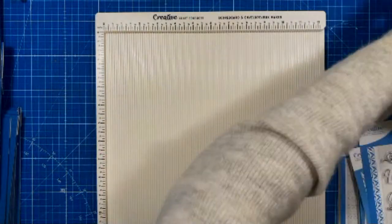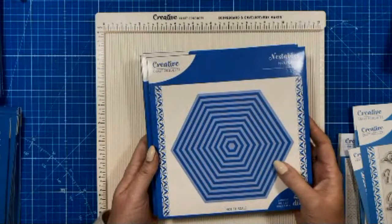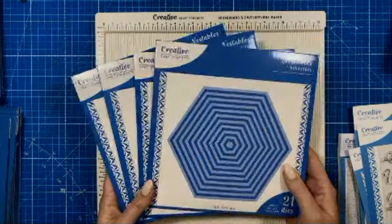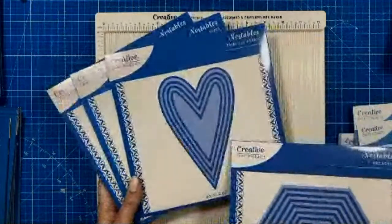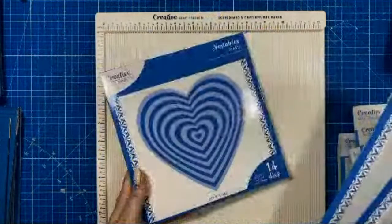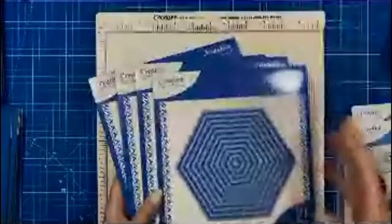You've also then got your plain, so if you just want your simple design, you can. This is the new packaging now, so you can see it's much easier to store away. You've got your hexagon there, primitive hearts. It's nice. I'd say that's quite a modern heart, nice and slim line. Quite contemporary. You've got stars and hearts. Again, this is also in squares, circles, rectangles, ovals.